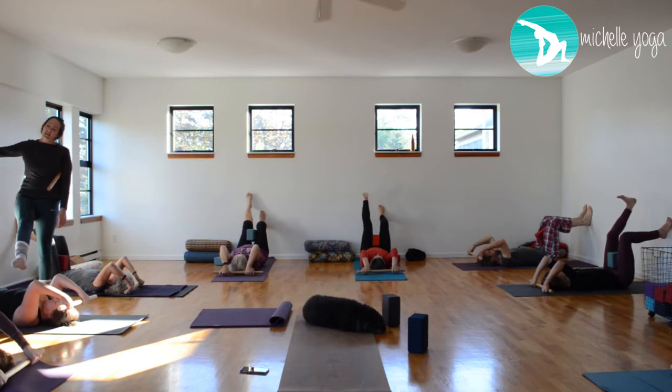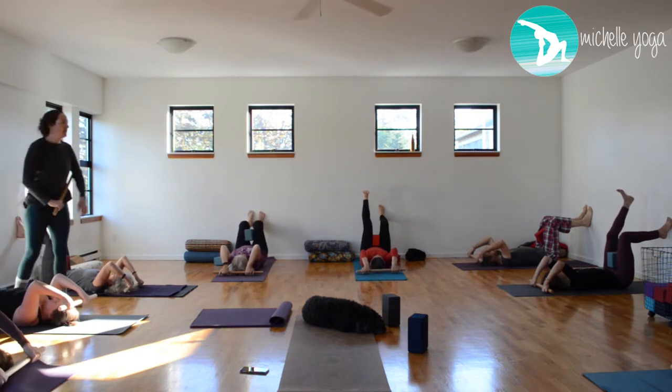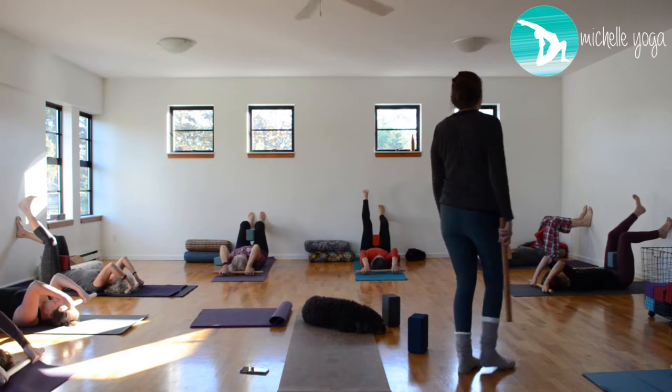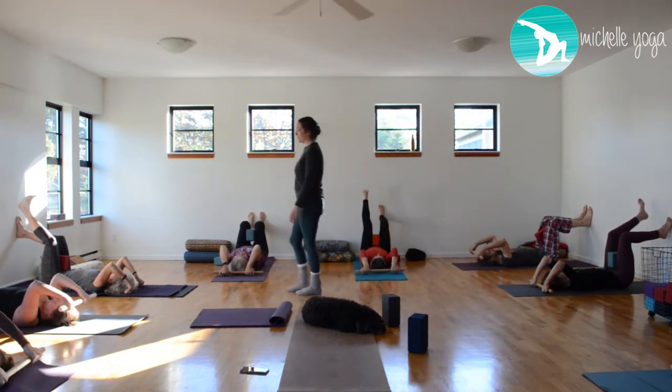Watch those thighs. I see some of those thighs going to the wall, Lisa. Flex, curl, point, and flip. And then flex to hold. Good. Watch that our knees aren't turning out to the side, but both knees are still pointing straight over the crown of the head. Remember, you can rest whenever you need to rest. You can do less anytime you need to do less.